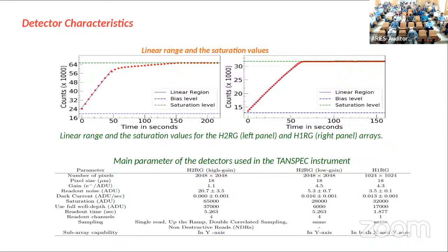Arrays have their characteristics. There will be a saturation point, and then there will be a linear range. So this is the saturation and linear range of this array, from 2400 to 5700. All these parameters are given in this table. The full well capacity for the S2RG is 37,000. If you give a longer exposure, then it will saturate. And the full well capacity for S2RG in low gain is 6,000, and then S1RG is 1,700.